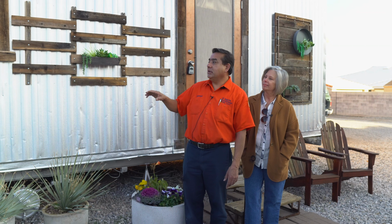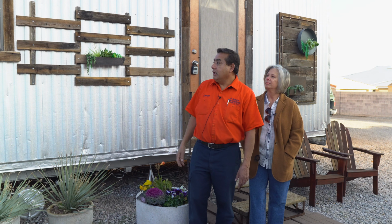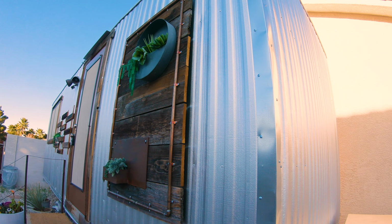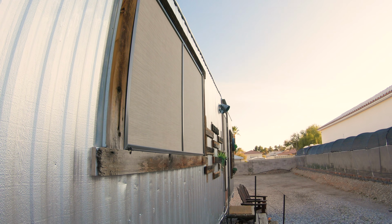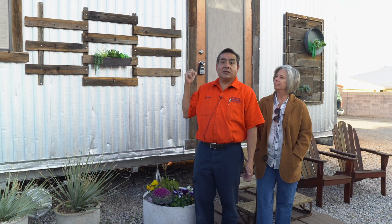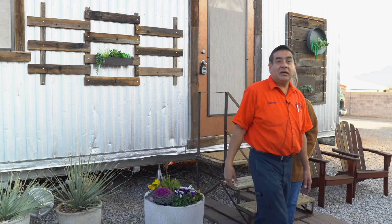The tiny house is 24 feet long and it is 8 feet wide on the outside. What we've done is we've purchased some reclaimed wood here locally that came from Oregon and Northern California, and just cut it to shape to do the trim on the outside as well as you'll see on the inside. I guess we can go inside.